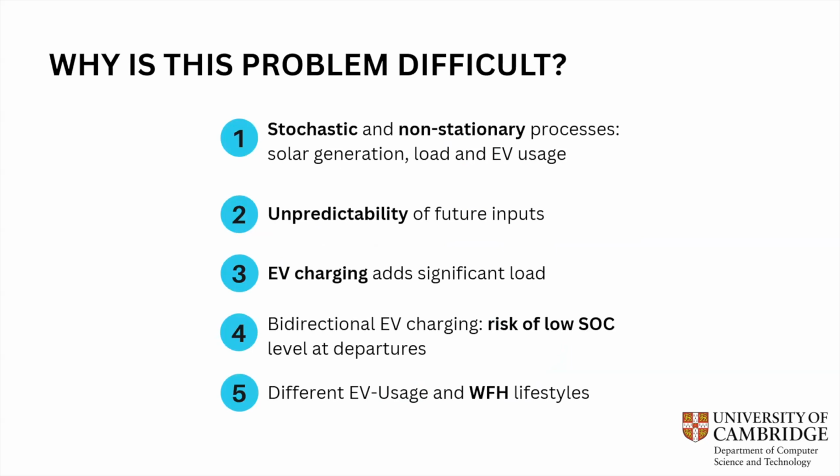This is actually pretty difficult. Why is this difficult? Because first of all, we have time-varying, stochastic, and non-stationary loads, solar generation, and EV usage. Also, we don't know what the future inputs will look like. And efficient EV charging is complex. And then when you add the discharging component, it's even more complex because, as we've also heard in other talks, the space of the charging solutions becomes really large.